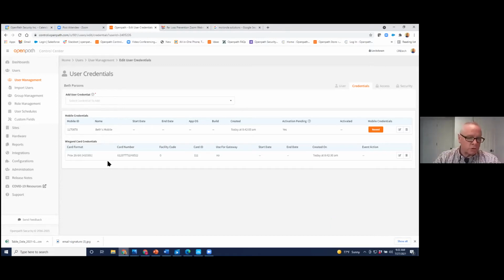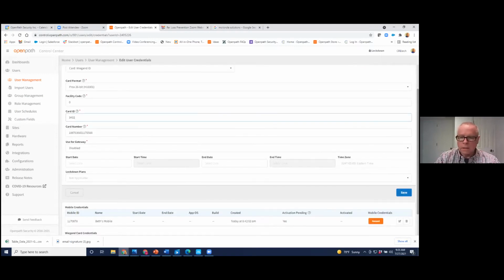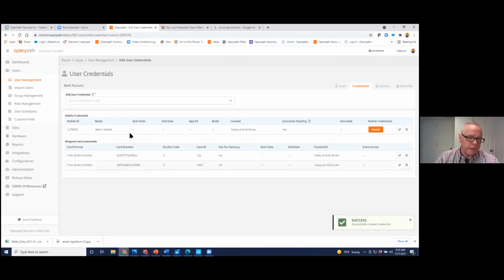If Beth wants to use a card, and I'm just going to click on here just to show you, I can add another card for Beth. Let's say, what the card number is. And when that card works at the door, I can configure that as well. And once I click save, we've just given Beth a second card because maybe she lost her card. Maybe her phone's not working.